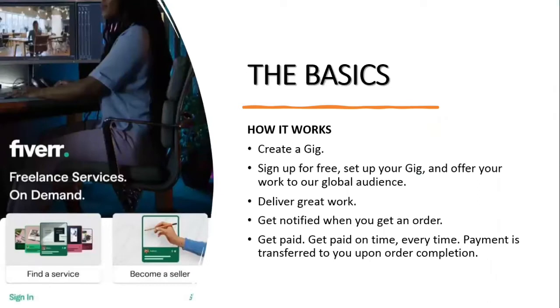What are the basics of working on Fiverr? Now, you need to actually sign up for Fiverr. I need to let you know that on Fiverr, you can find a service, that is, you hire people there to do a service for you, or you can become a seller. Now, the way you can get money from Fiverr is when you are a seller.